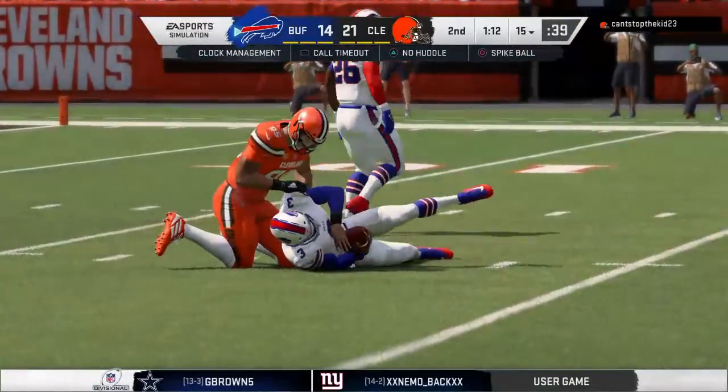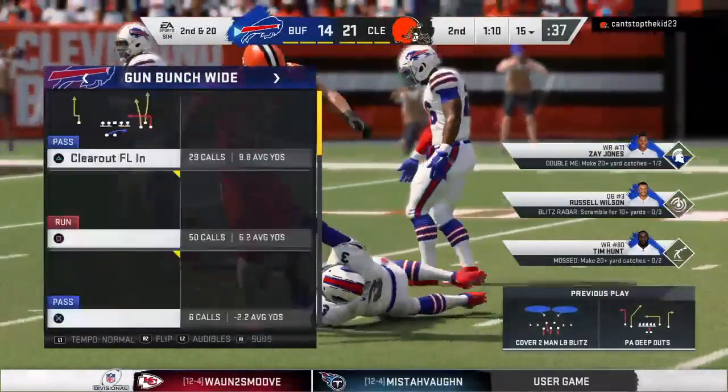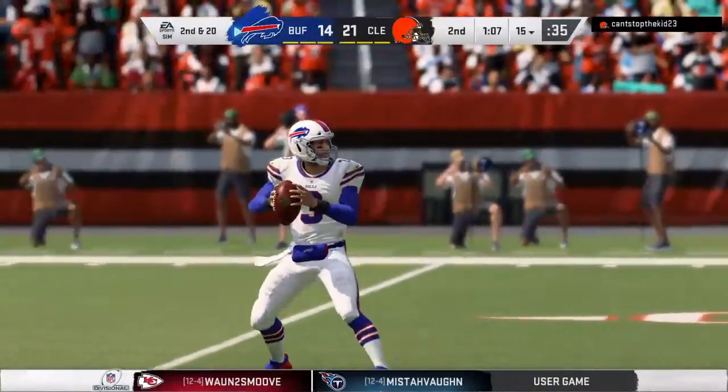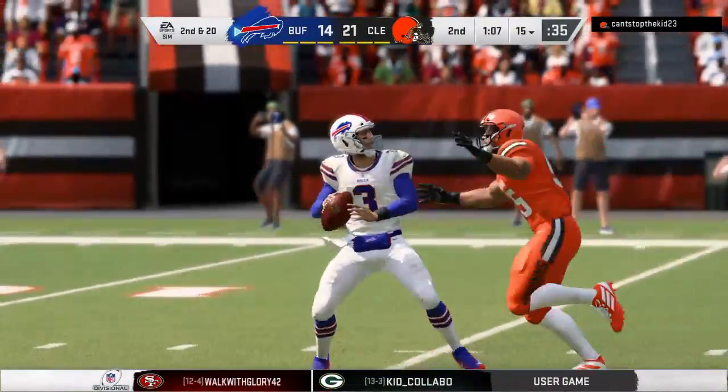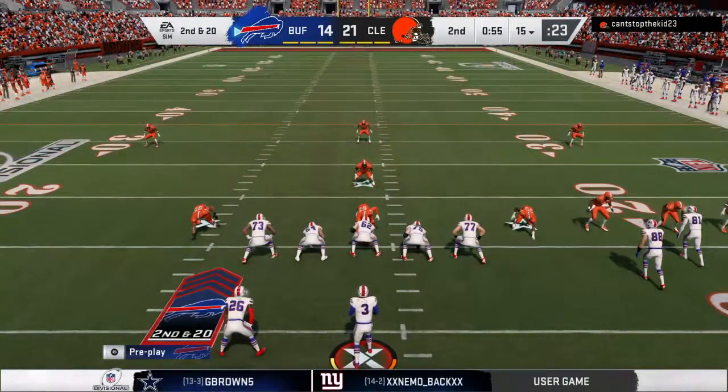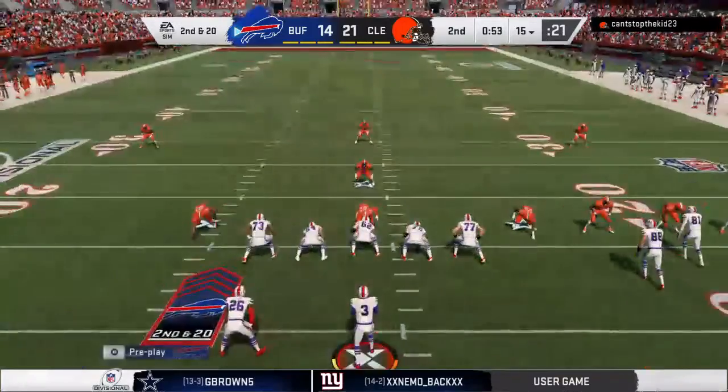Nowhere to escape, and he goes down. In for the sack, Myles Garrett. Well, so much for setting the tone of the drive offensively. Giving up a big sack that loses that kind of yardage, not a great start. And the job becomes twice as difficult now. After the sack, it's 2nd and 20.